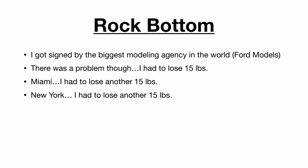So Chicago was 215. Miami, I was 185, and New York, they're like, you need to be 170 pounds and you need to be a 38 chest. I was like, I don't even know how I'm going to do this. I haven't been this weight since my freshman year in high school. Like, this is crazy. But again, I was getting all these opportunities. I was getting to travel and make money. I was like, you know what? I'm really going to push for it.